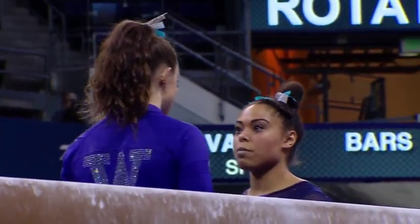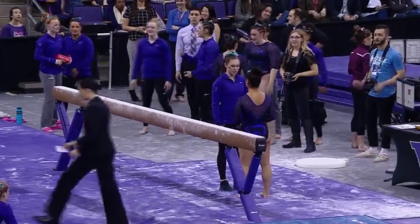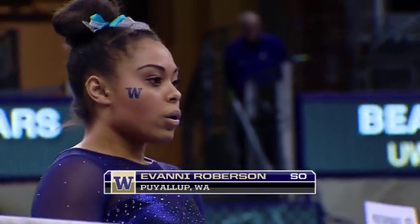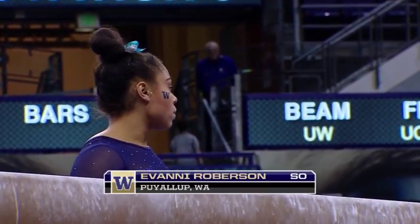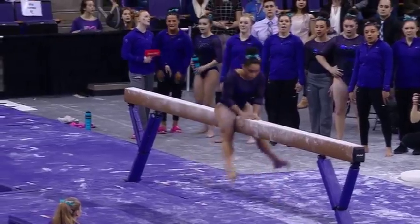Apologies that we can't show more of UC Davis on floor right now, given both teams being on the longer events, beam and floor. Jocelyn Goings, 9.9, ties her season high. Setting up their final two competitors, Ebony Roberson and Haley Burleson well. Ebony, career high 9.925, been over 9.9 in her last 3 meets.